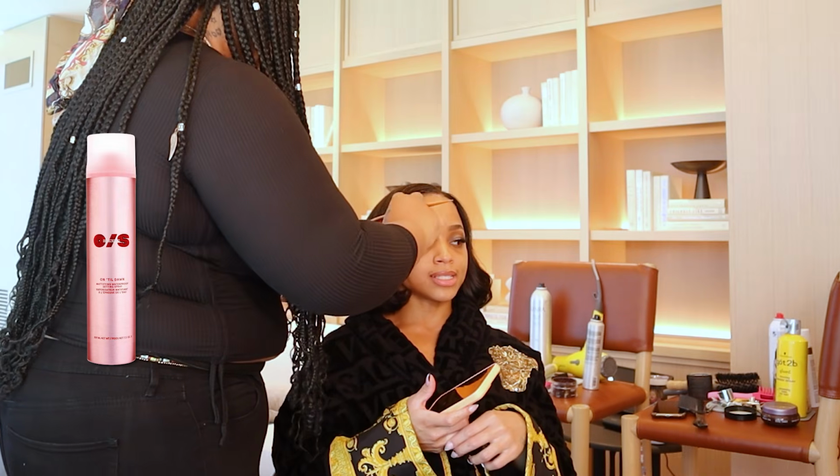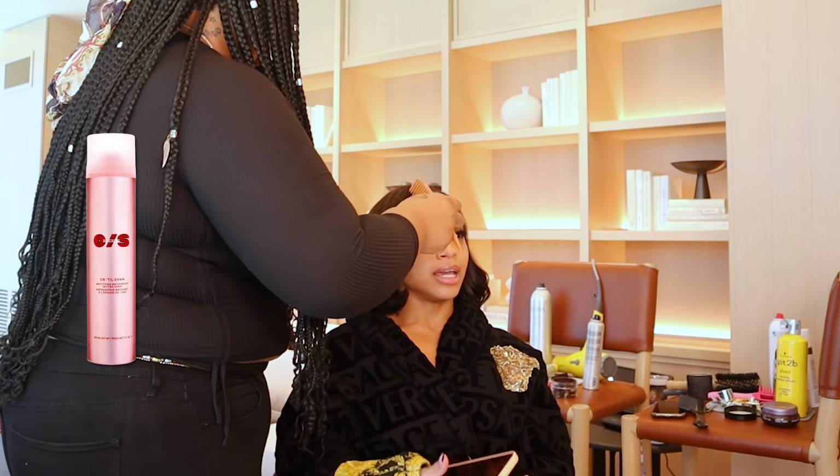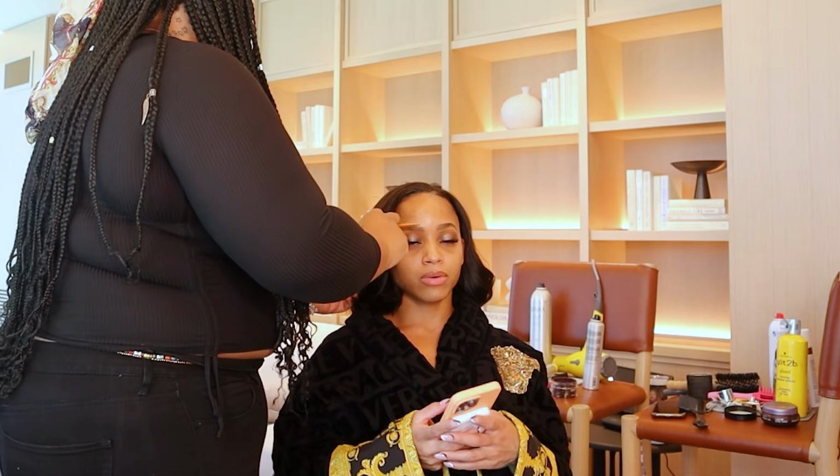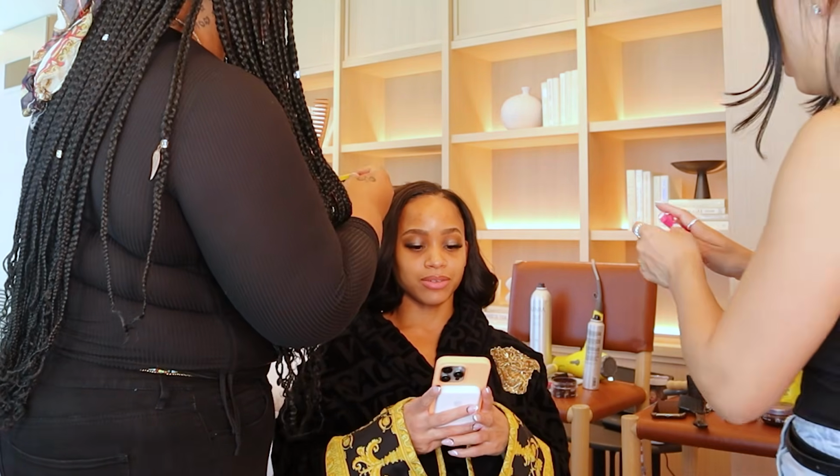But definitely the One Size, if I have a long day and I start my makeup early and I want it to last all day. All day long, it'll for sure. That one feels like paint. It just sets it in place better.